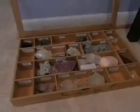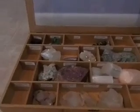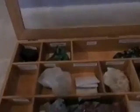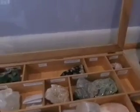Oh, and I forgot to show you, I love these natural containers for crystals, and I bring these guys out a couple times a week every month just to hang out, sit in the window, breathe, get to play with each other. This is a chalcopyrite and a hemimorphite. It's a beautiful hemimorphite. Let's see, what else do I have?